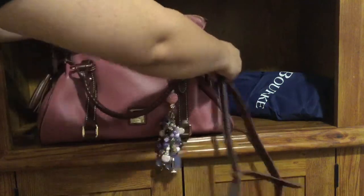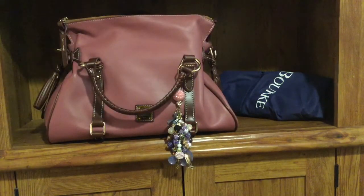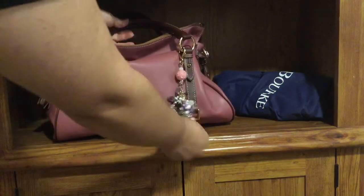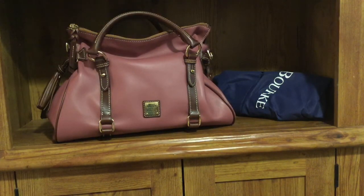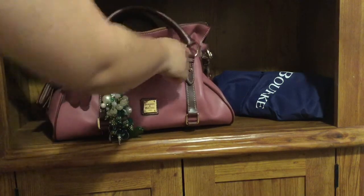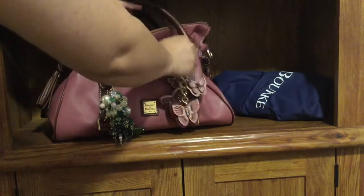Okay, so we're going to go ahead and remove this so that we can show you the inside of the bag. So you can see here that I have this beautiful charm on my bag, and this is just something that I made. This is with resin and then some beads. But this bag looks stunning with all sorts of charms. I'll just show you how well a charm works on these large satchels, because these hooks are in the front. So any charm that you have is going to look beautiful on your bag.